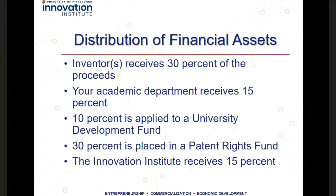where it's utilized for other investigators to be able to protect their patents for their technologies. The university will use money in the patent rights fund to protect other patent rights for other university investigators. And then our Innovation Institute also receives a further 15% of revenues that come back to the university.